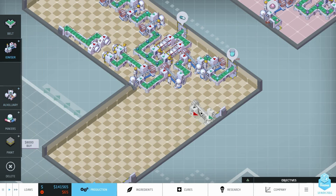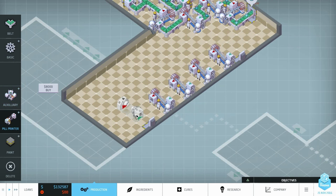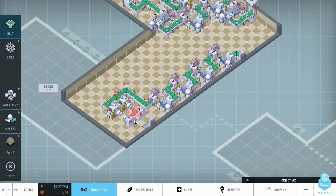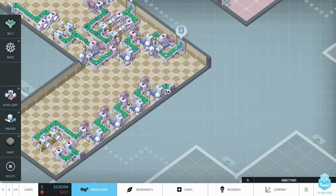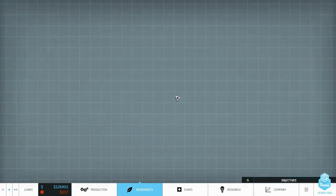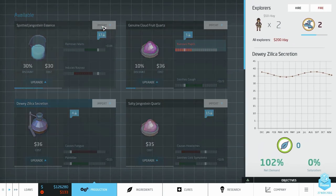Let's make another one of those lines here. So 1, 2, 3, 4. And then, like that. There we go. And it does help if I import the ingredients, doesn't it? It's always good if I do that. So let's import that.